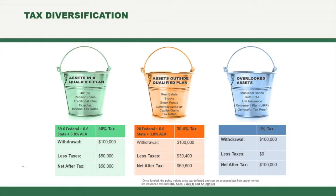Now, one of the most overlooked buckets is the tax-free bucket. And some of that has to do with how do you get into it. You want to make sure you're maximizing the other buckets first, really, before you look at that.